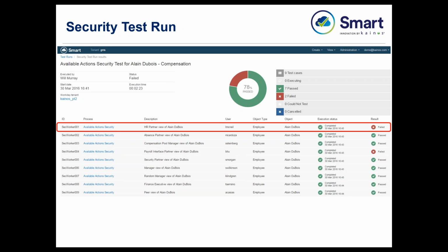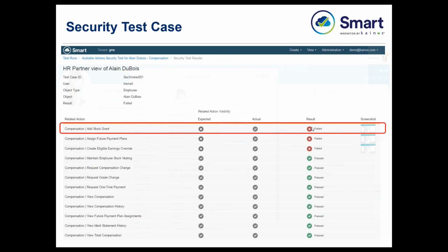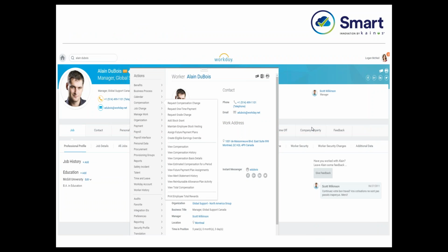But let's look at something if it fails. Again, we can see the first row here is marked as failed. I'm going to click on it because Smart allows you to drill in to see exactly what's happened. By drilling in, we can see that my user is Logan McNeil, that I'm testing against an employee, and the object is Alan Dubois. In this instance, I'm testing against compensation. I have my expected results of what Logan should have access to against Alan Dubois, and Smart has marked the actual results. If these match, obviously we get a pass, but if it fails, Smart will mark it as a fail, and we'll take a screenshot of exactly what has happened in Workday at that time.